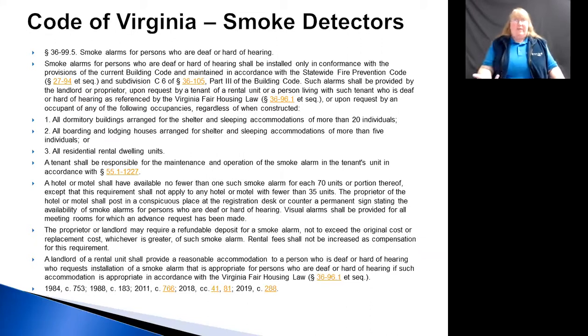So if you are deaf or hard of hearing, or someone in your family is, and you rent your home, you realize you need to have a visual smoke detector, you write a letter to your landlord stating that because of having someone who's deaf or hard of hearing, you need a visual smoke detector for safety. It is then the landlord's responsibility to install those smoke detectors, okay? So if you own your home, you are responsible for installing them. If you rent your home or apartment, it is the landlord's responsibility.